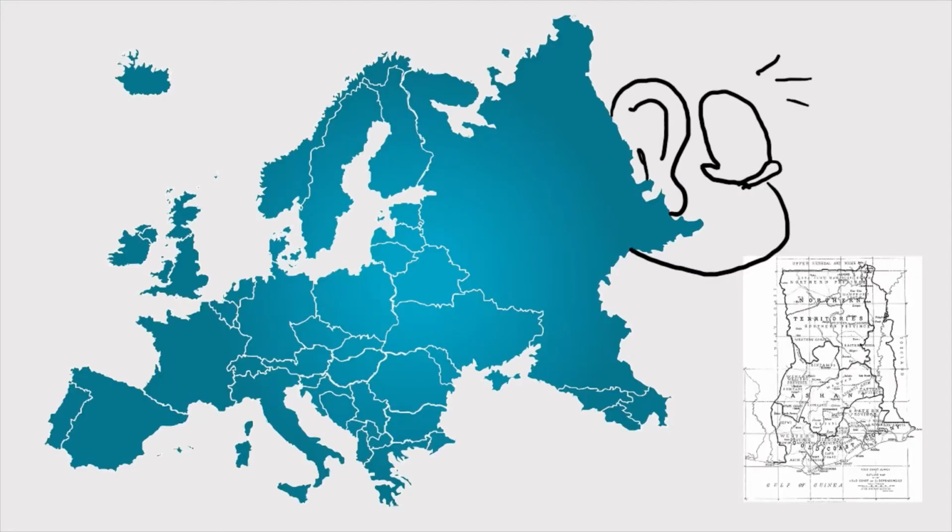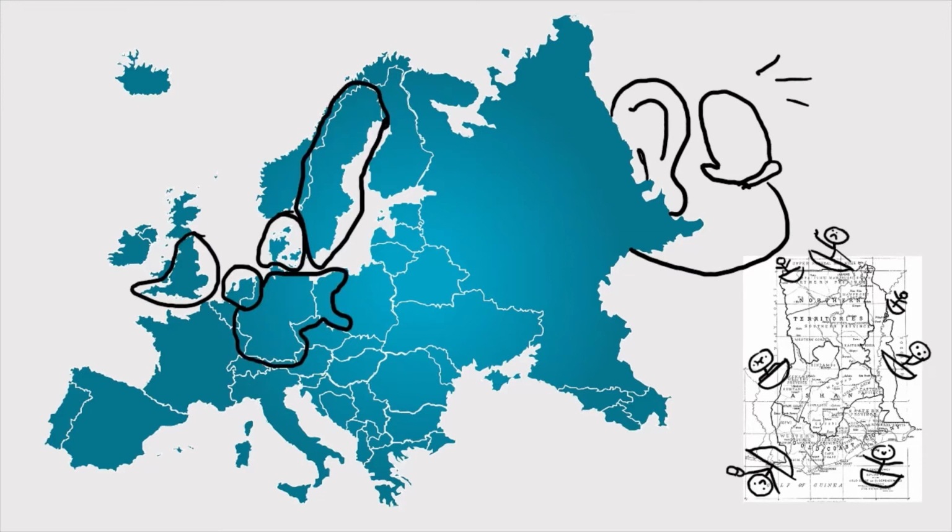Word of the Gold Coast spread, and in the 17th century traders from the Netherlands, England, Denmark, Sweden, and Prussia arrived to get in on the trade, causing Portugal to lose its already slipping grip.